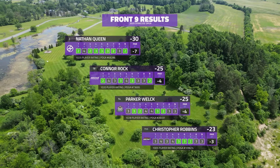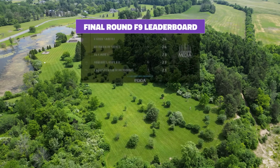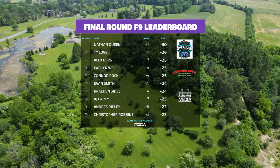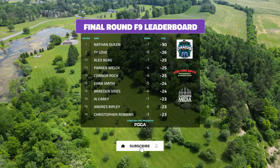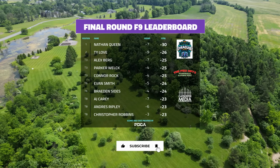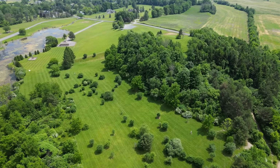Lead card, tee time event. So the cards in front of them, the chase card, third card still on the course. And you see Ty Love 9 down, so getting some pressure from other cards.